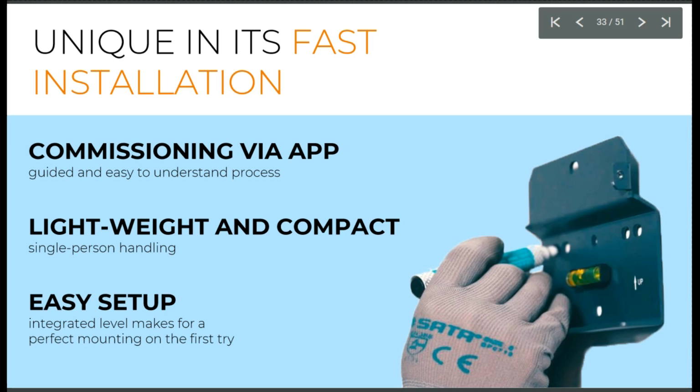Another thing that I wanted to highlight is, of course, the commissioning and the installation of the inverter on site. Within the scope of delivery, you will be provided with this integrated level mark that you see here in the picture. That, of course, will allow easy and quick mounting of the inverter. And once it's all mounted in the apartment, in your basement, wherever you would like to have it, the commissioning is easily done via the app.